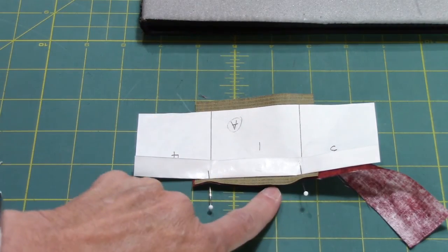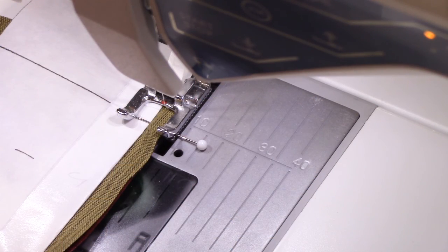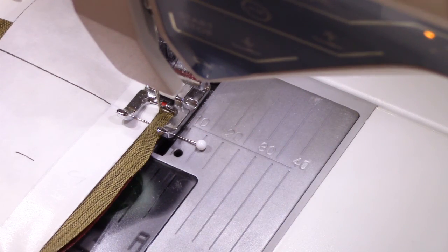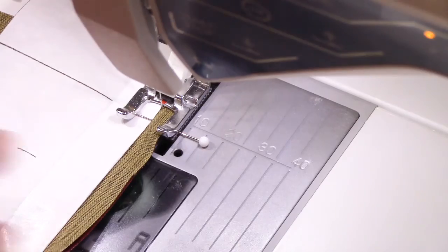This is important for this method. At the sewing machine, I do not need to shorten my stitch length for this method because I don't have to tear the paper away. So I set it at my normal stitch length for piecing, and in this case I have it at 2.0. Again, just like last time, I am using a foot that I can see, so I'm using an open toe foot. And I'm going to be sewing right next to the fold of that freezer paper. So needle down is always my friend.